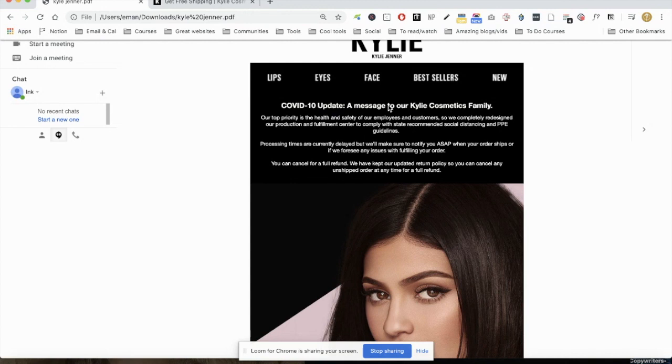Or it's so important actually that it could have been an entirely separate email. It could have been an email of its own. If it's that important and you want people to read it and know what's going on with processing times, it could be its own email.